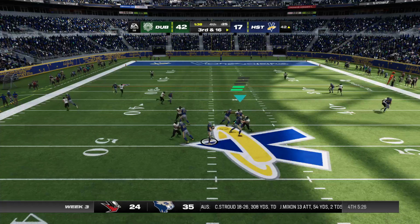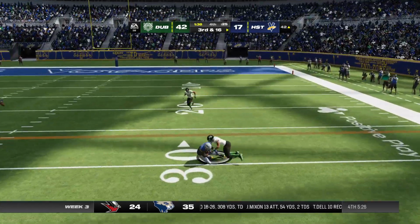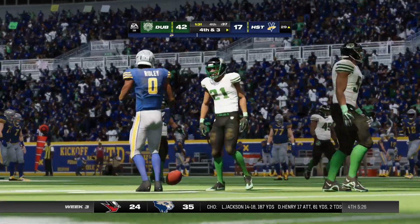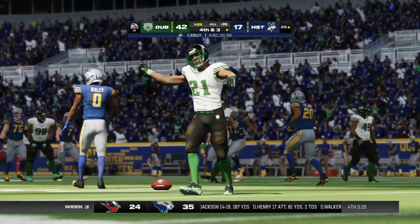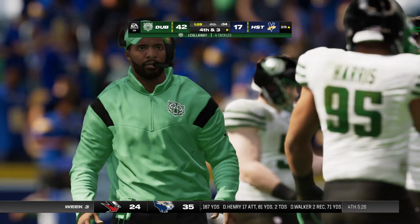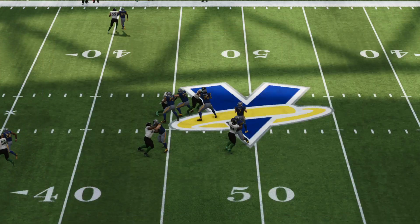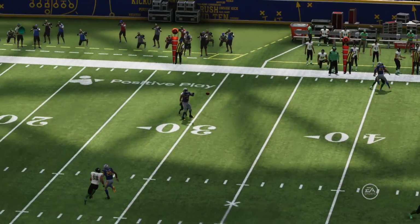Looking to throw, Pratt. And he will find Ridley. That's complete. And he will be marked down short of the first as they get to him at the 29. It'll be a pickup of 13, but it'll still lead to a 4th down. Barney sold the go route really well. Thought he was going deep, then curled it back inside for a nice completion.